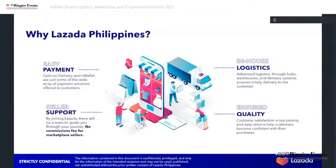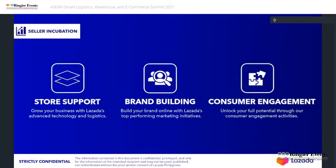So aside from these four things I mentioned, when it comes to seller support, there will be a program to make sure you won't get lost when it comes to transitioning online. And within Lazada, we have three major benefits that we will share with you guys. One is store support. This is basically the infrastructure that I mentioned earlier, the different tech and logistics processes that you can already maximize.